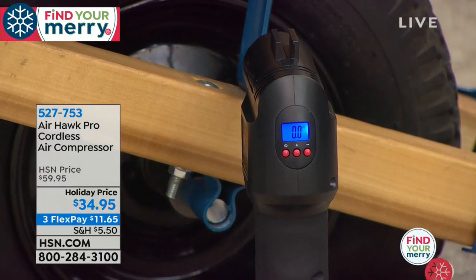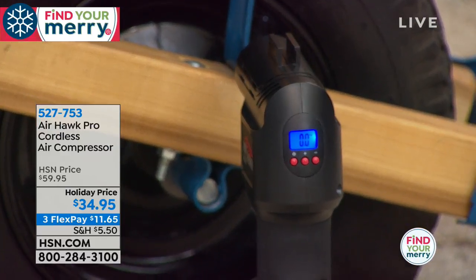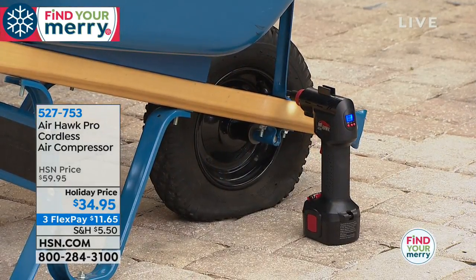Now, here's what I'm not doing. I'm not unloading the wheelbarrow. I'm not throwing it in the back of the car. I'm not driving to the gas station. I'm not saying a prayer that the pump works at the gas station. Look at it go.